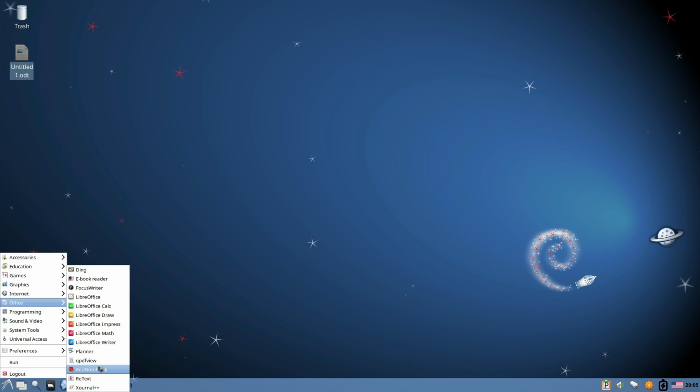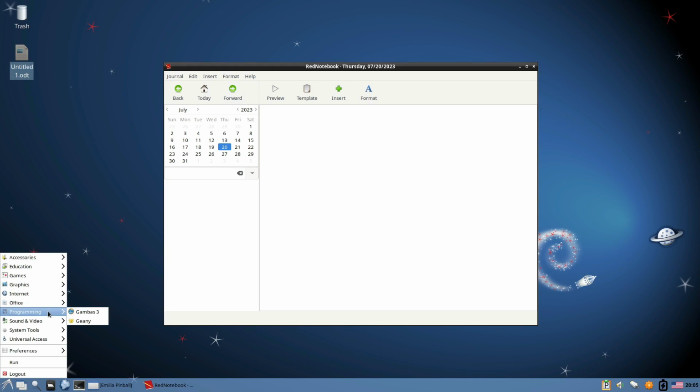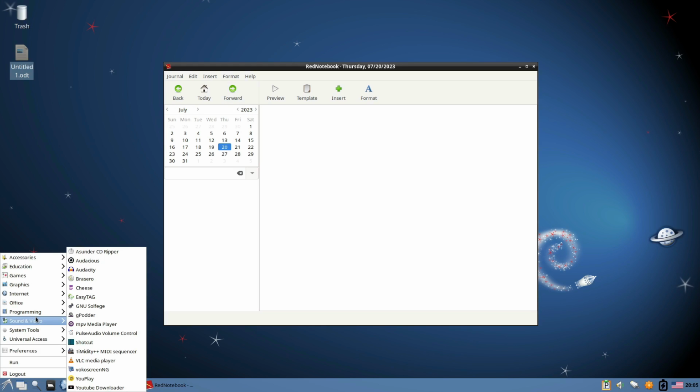Great notebook, daily journal, and a calendar. So if you want to create a journal, and you've got some software to do so, they've really thought about some of the most random stuff. Desktop recorder, GPodder for subscribing to podcasts, Audacity, Audacious. I mean, some of these you don't need more than once, but hey, why not?